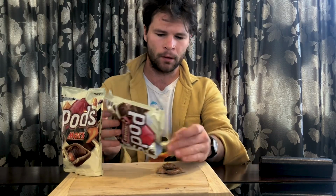Today, I'm looking at an interesting candy that I haven't tried before, the pods. Now, I have two types of pods here. I have the Mars pods and the S'mores pods. Right off the bat, when you dump them out, they look pretty similar. So, this is the S'mores pod. And this is the Mars pod.